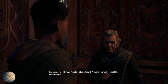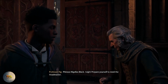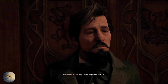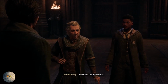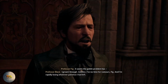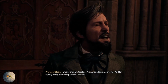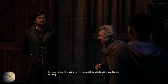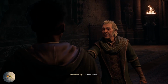Phineas Nigellus Black. Prepare yourself to meet the headmaster. Fig, nice of you to join us. The sorting ceremony's over. There were complications. Complications? It seems the goblin problem... Enough! Goblins! I've no time for rumors, Fig, and I'm rapidly losing whatever patience I had left. If you're lucky, we might still be able to get you sorted this evening. I'll be in touch.